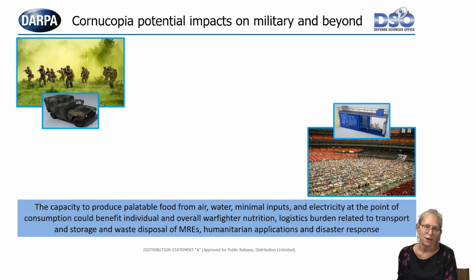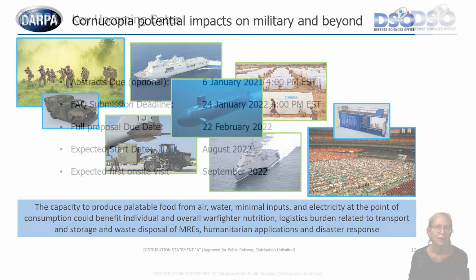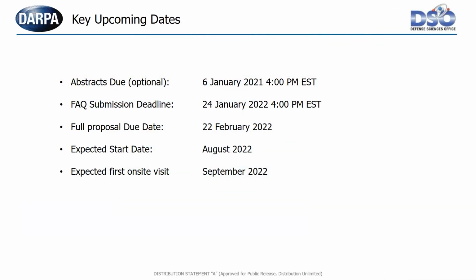So again, the two use cases not only drive our metrics, but they have been selected to bracket a much wider array of potential military applications. There's been strong interest from those interested in missions limited by food, for example, on both surface and subsurface vessels, both domestic and international humanitarian assistance and disaster relief operations, and many other applications where a backup source of food might be useful, or where food is limiting in terms of mission endurance or force readiness. So finally, a few key upcoming dates.